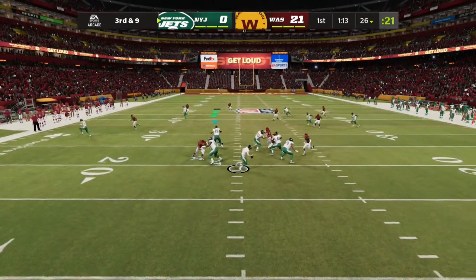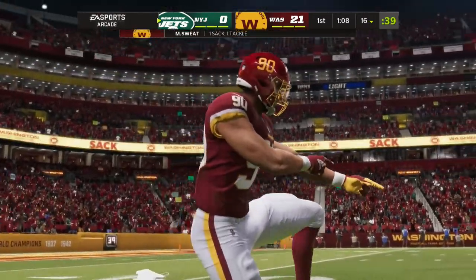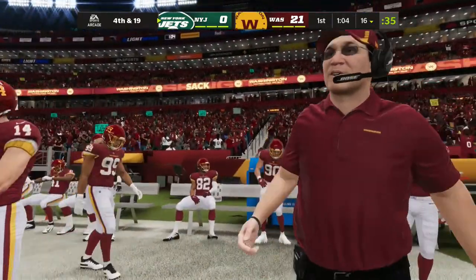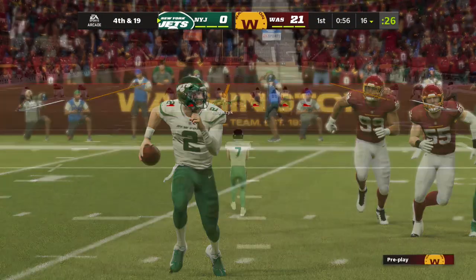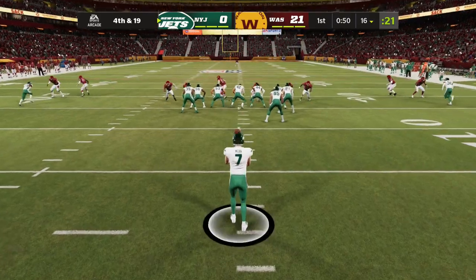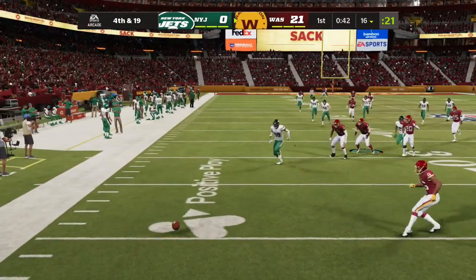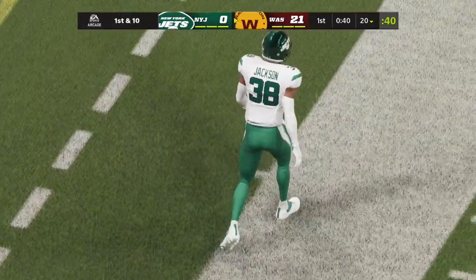Here's Wilson. Pressure comes, and Wilson's going to go down. Montez Sweat drops him for a loss of 10, and it's going to be 4th and long. 3 scores down, not even a halftime yet. They're not getting much generated offensively. They've got to figure it out. It's tough because this defense just seems to be playing with so much confidence right now. They really are. They are on their toes, and they're getting at them. And they'll go ahead and down this one right on the chalk of the 20-yard line.